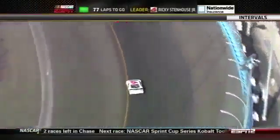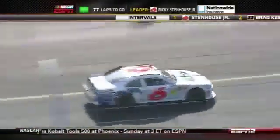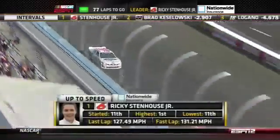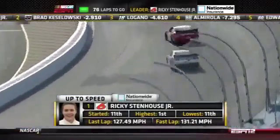Back here at the Wypall 200, Ricky Stenhouse Jr. has been living large. He has got a 3-second lead over Brad Keselowski. Let's get some stories in the field as we go up to speed with Nationwide Insurance and start off with Dave Burns. Championship leader Ricky Stenhouse and his team have maintained all weekend long. They just came here to run fast and win the race.